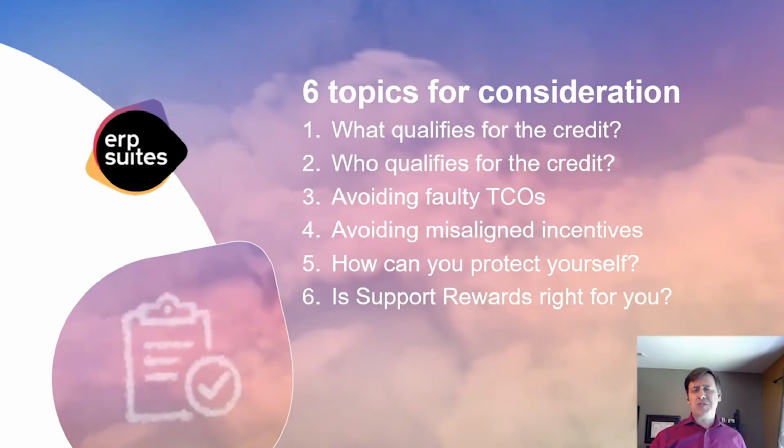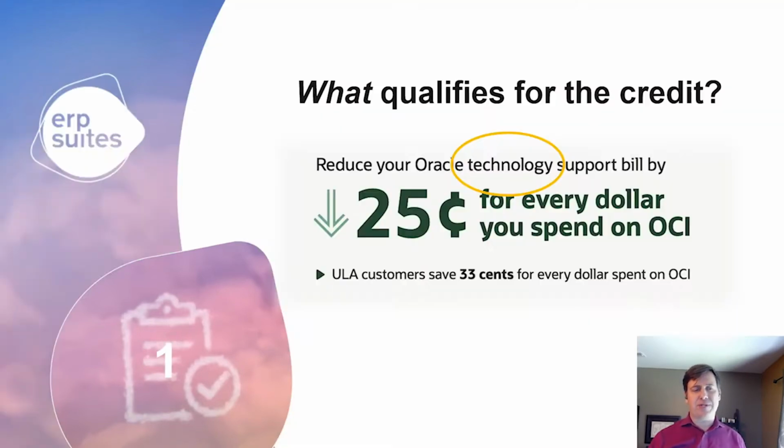So the topics for consideration. What are we going to talk about today? Well, first of all, what qualifies for the credit? Who qualifies for the credit? Avoiding faulty TCO analysis. So maybe you're working with an MSP and you're doing a TCO. There's some mistakes that you want to make sure that you don't make as part of that. Avoiding misaligned incentives with the MSP. Shifting the risk to the MSP from yourself. And then lastly, doing an assessment. So let's go ahead and jump right into this.